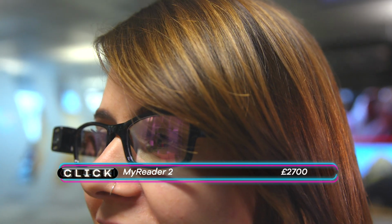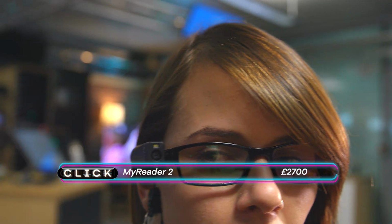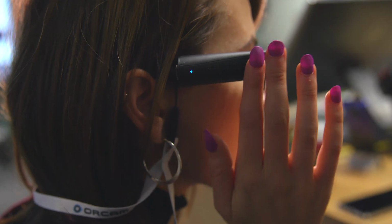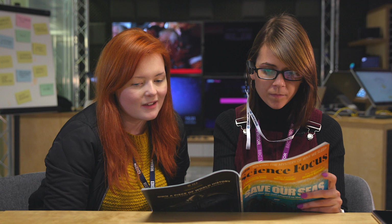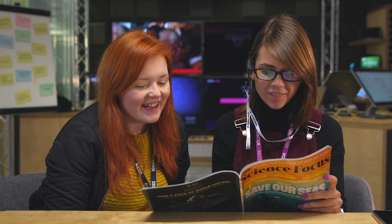I was even more impressed with the next device we tried, a pair of OrCam smart glasses. These use a camera and artificial intelligence to read the text around you. And you can use touch, voice and gesture commands to change its settings. So what do you do, Mazie? So I have got a magazine, and if I point at a line, it's reading it!